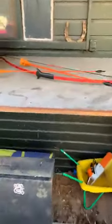Alfie's bow and arrow. Had to fix the puncture the other day on the buggy. Anyway, where are we?